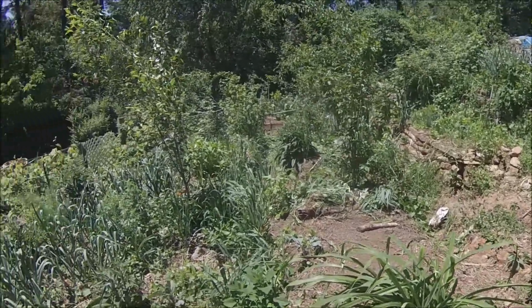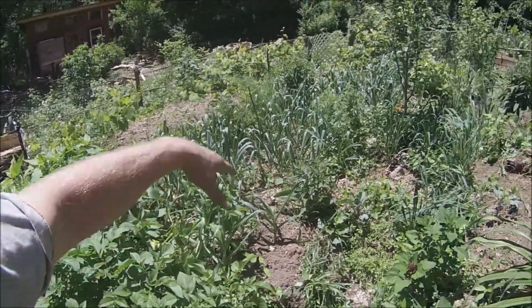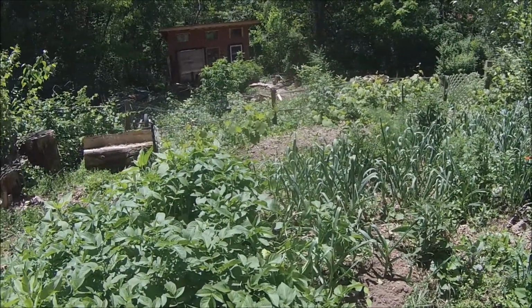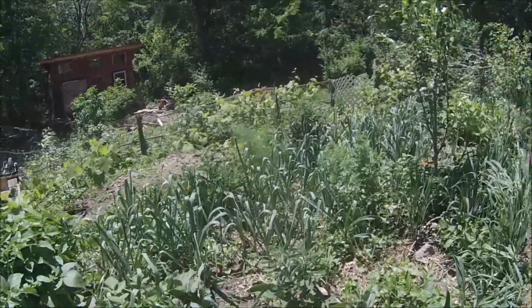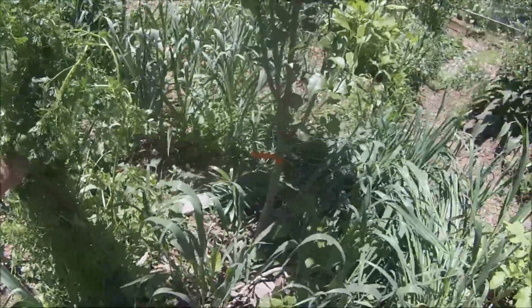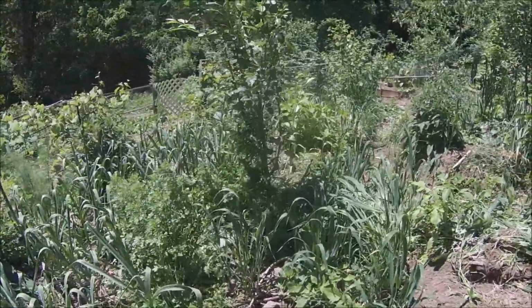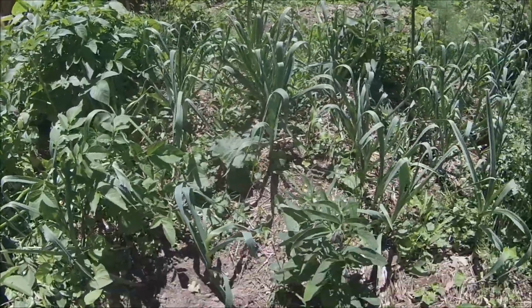What else while I'm rambling? Lots of garlic. I think we got close to 200 heads of garlic this year, so we'll have to sell some of that. It's probably the biggest cilantro plant I've ever grown. And ground covers and potatoes. There's some rhubarb in there, more comfrey.